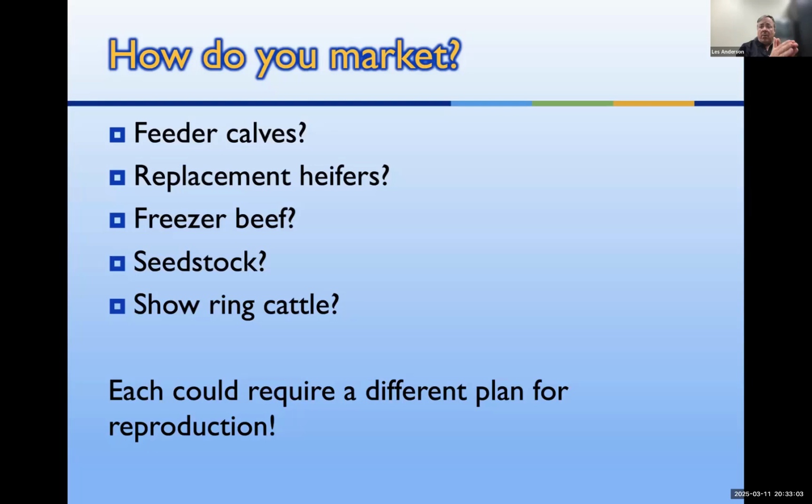Directly. So how are you going to make money? Are you selling feeder calves? Are you selling replacement heifers? Are you selling freezer beef? Are you a seed stock operator? Do you make your money in the show ring? It doesn't matter how you profit. Just identify it and then set up your production scheme, and in particular your reproductive plan, so that your cattle best fit the way that you can make money.